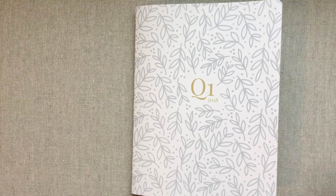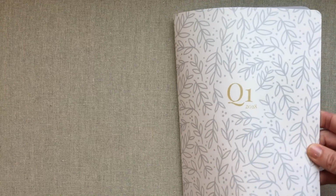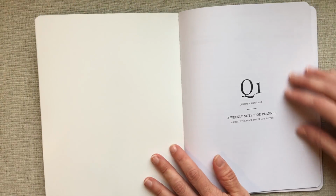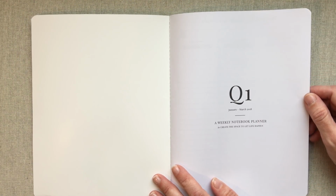Okay, let's get into this quarterly planner. It's a really good laminated cover. It feels like it's going to hold up. Well, it's not laminated, but it's kind of like placemat material on the outside. Here is what your cover page looks like. Just so classic and clean looking.